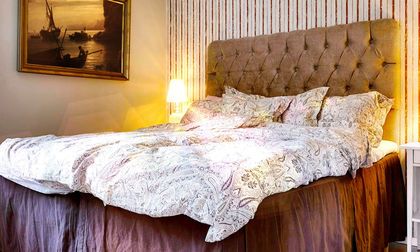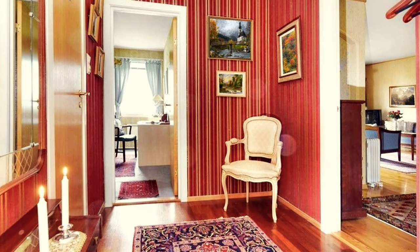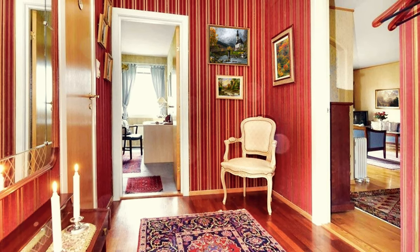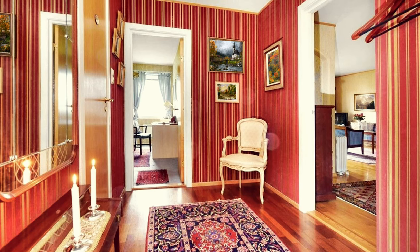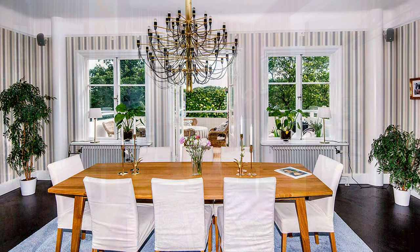As usual, let's see together several ideas from our video. We are starting with this beautiful interior in vintage style, a lovely hallway with the walls dressed in a charming wallpaper with red hues stripes that perfectly complements the vintage decor.